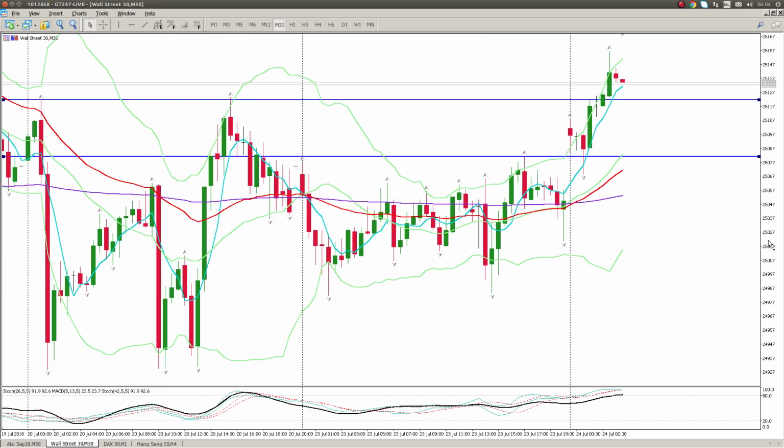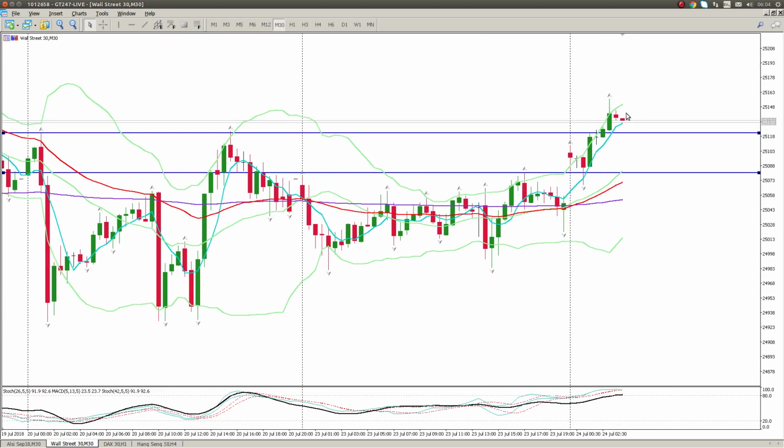Still expecting some more upside, but not from the level that we're at now. I'd like to see us come back down to 25,080. Even a better scenario would be at the gap close here of 25,040, or even 25,000. That would be a really good entry to get long again.